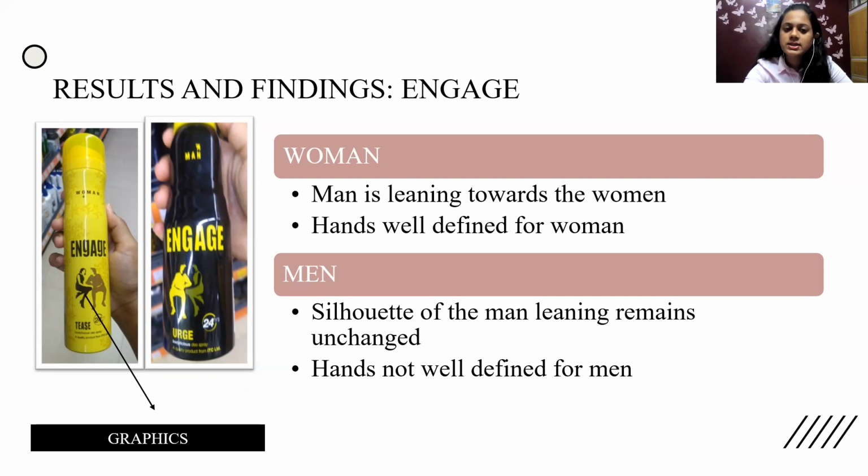Secondly, we also see that the definition of the hand in the women's deodorant packaging gives it a very clear appearance of the intention, whereas in the men's deodorant packaging, there is no clear appearance, and that leads to a kind of illusion. So the confusion created between the men's and women's deodorant packaging gives a very unclear message of what the brand wants to put forward.